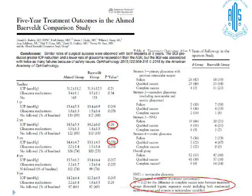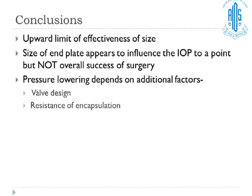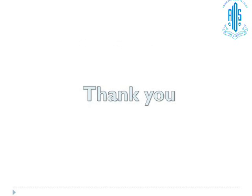And this side is the complication and success rate. If you find the success rate is the same in both valves, with no significant difference, that means IOP reduction is greater in the long term at 60 months in this study, but the overall success rate for the valves is not affected by the valve size. So we can conclude there is an upper limit for the effectiveness of the size, and there are other factors which also influence the outcomes of the surgery, maybe the valve design or the resistance of the encapsulation. Thank you very much.